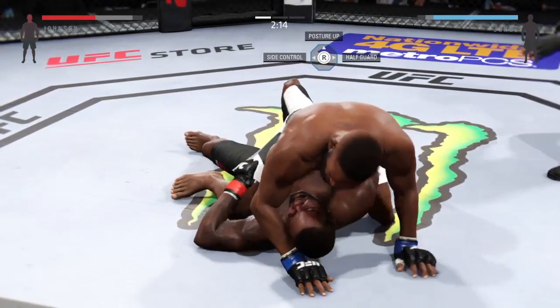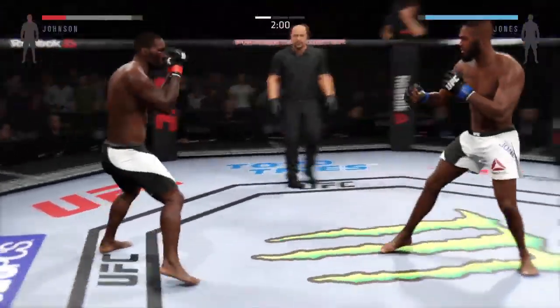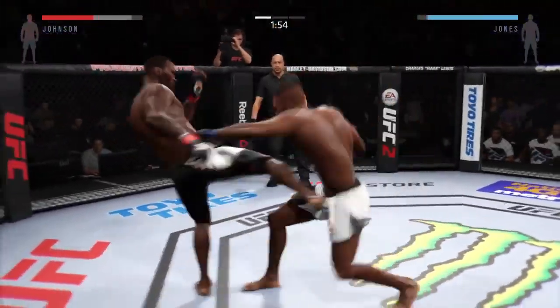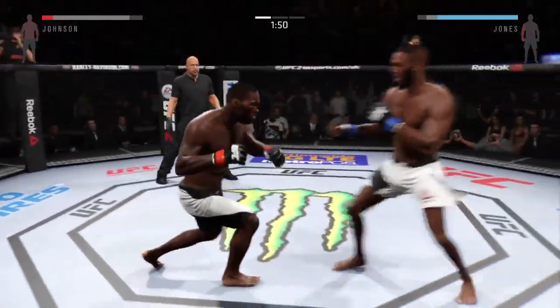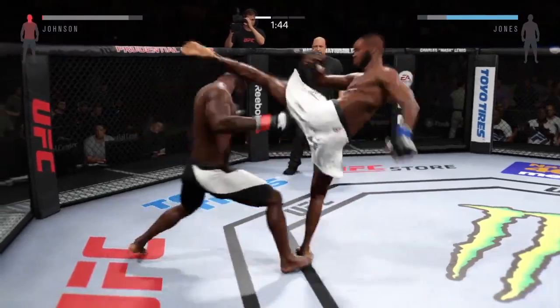Nice shot to the head. His other eye is starting to swell bad. What? Into the full guard. He escapes and he gets back up. Jones with a kick to the body. That's a big straight to the body. Strong knee to the body by Jones. Oh, big kick.